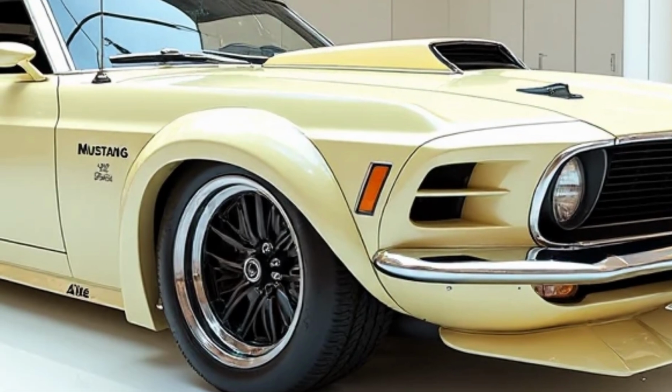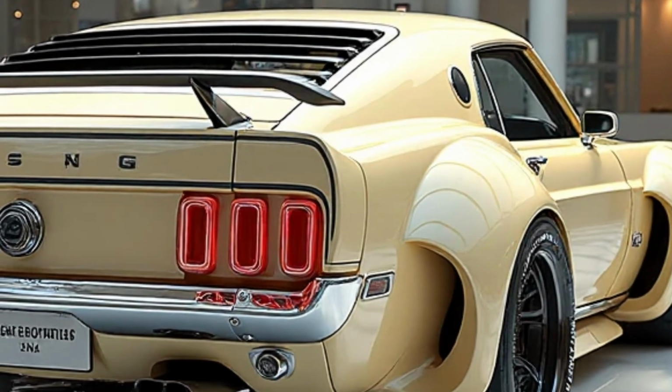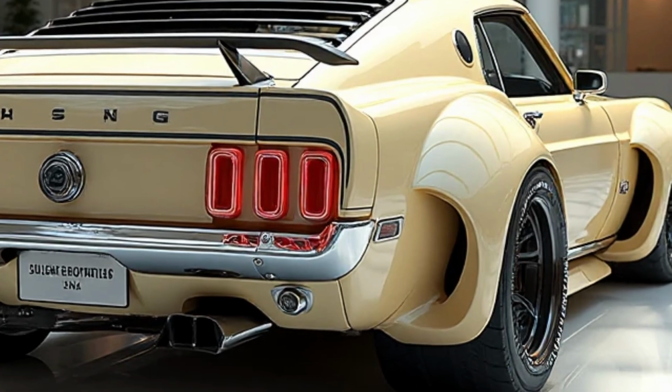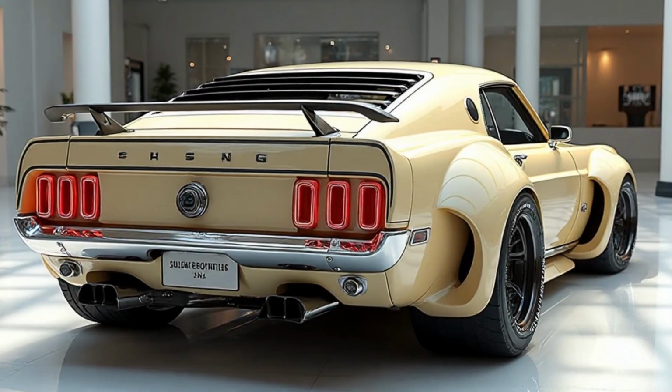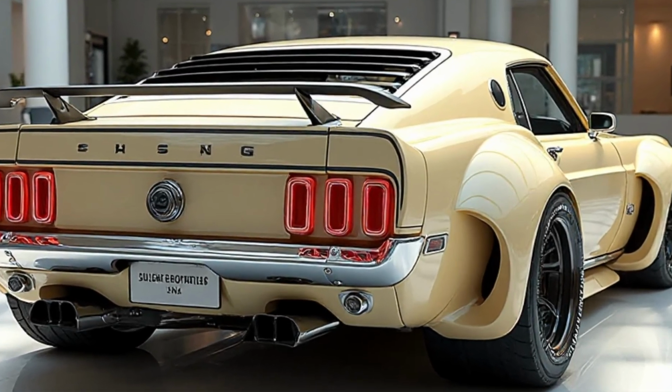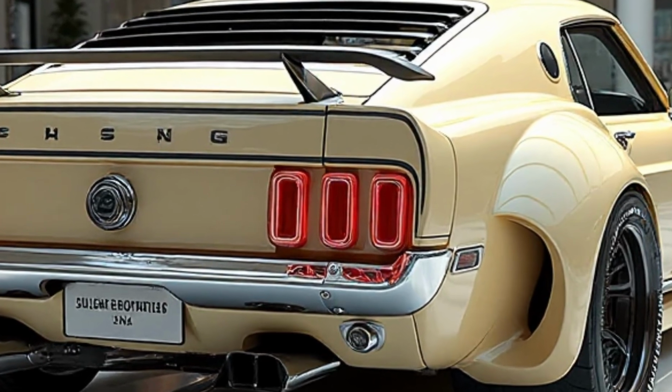The Eleanor stripes, which have become a symbol of identity, run across the body with elegance, giving that nostalgic yet modern vibe. The rear carries sleek LED taillights, quad exhausts, and a sporty diffuser that enhances both looks and aerodynamics. It is low, wide, and commanding, designed to turn heads anywhere it goes.